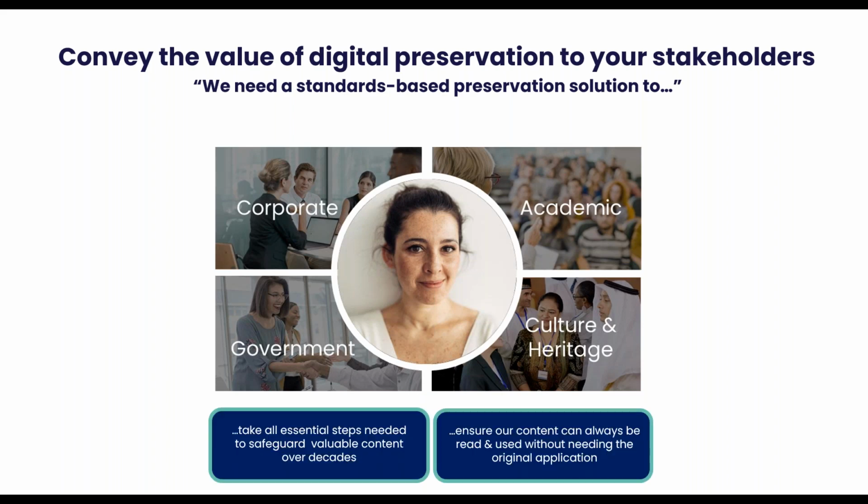So what you're presenting a business case for is that we need to make sure that we can take all the steps across the life cycle for as long as this content needs to be retained and safeguarded over decades. And that requires that we have the means to make it readable and usable without having to rely on the application that was used to originate it.